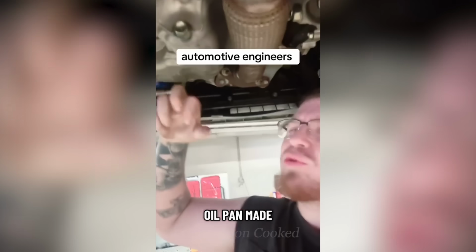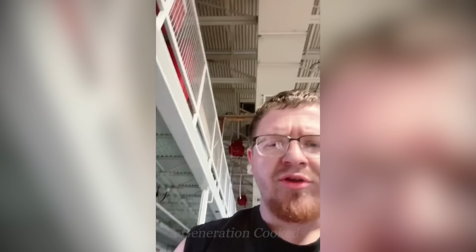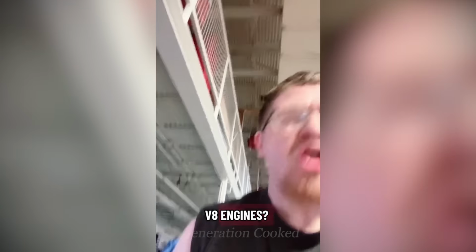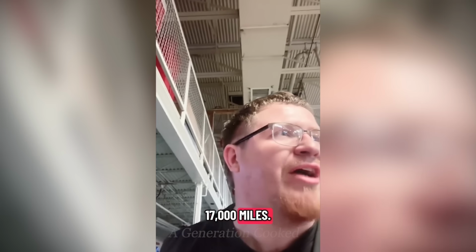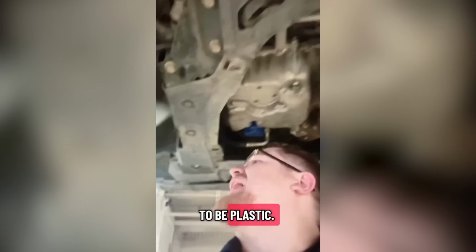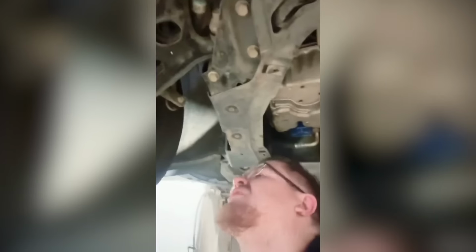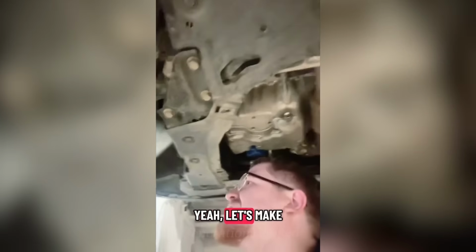Hey, what's this oil pan made out of? Aluminum? No, we need to make that plastic. You guys like V8 engines? Good to know. We're gonna take this half-ton truck and cram a turboed 4-cylinder in it. It's gonna take a shit every 17,000 miles. No, oil pan needs to be plastic, valve covers need to be plastic. You guys ever do anything with plastic suspension pieces? Yeah, let's make that happen.